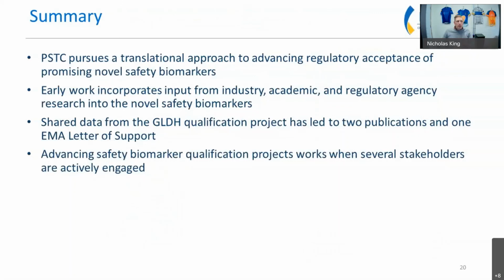In summary, I would like to come back and say that at PSTC, we pursue a translational approach to advance regulatory acceptance of promising novel safety biomarkers. In this case today, I spoke to glutamate dehydrogenase as a safety biomarker to detect drug-induced liver injury. We have early work that incorporates input from industry, academic, and regulatory agency research for these novel safety biomarkers. And shared data from the GLDH qualification project has already led to 2 publications, as well as a letter of support from the EMA that this is a biomarker of interest to pursue further.